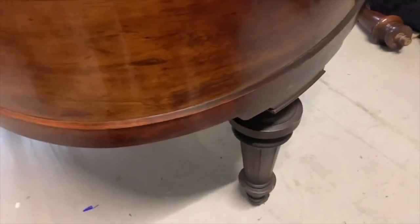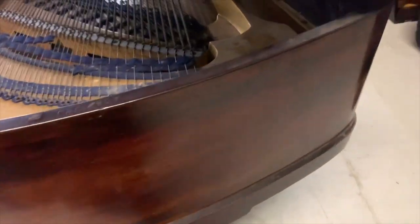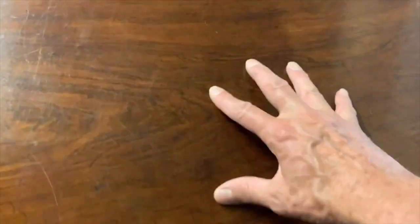Looking around the side, the legs are always much darker than the rest of the piano. If it's repolished, we try and perhaps make them a little bit lighter just to match the rest of the wood. But most grand pianos have darker legs. And the top of the piano, you can see that's very interesting veneer, as Bluthners do have. It's one of the nicest veneers, and we love repolishing them.